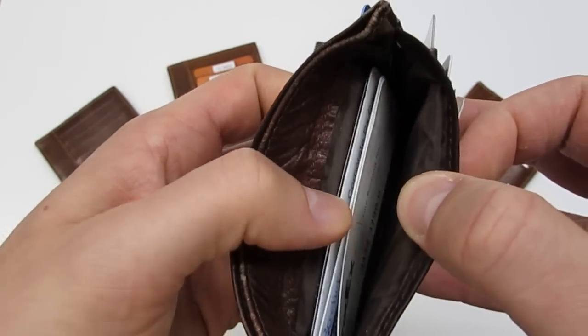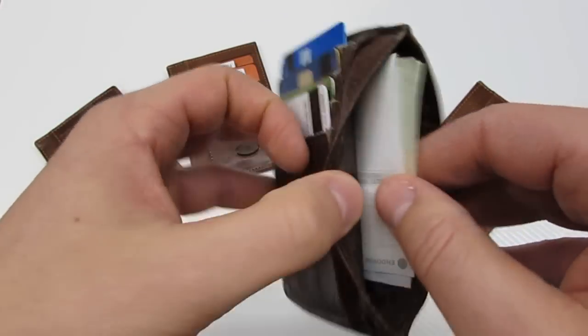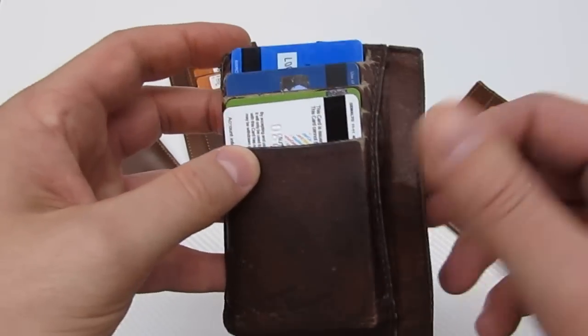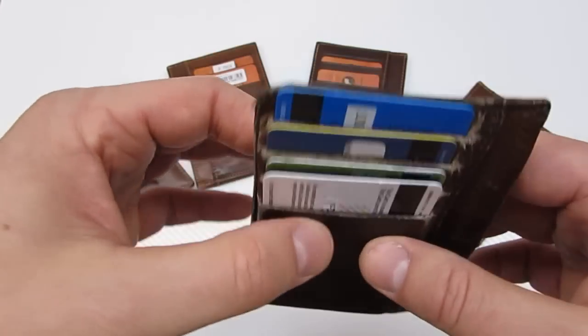Back here there's the other pocket, and then in the middle you have a large pocket which allows you to fit, you know, like a bill folded in half. It fits in there perfectly. So again, I think this design is amazing. It's extremely practical. It's thin.